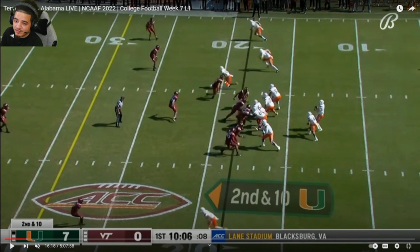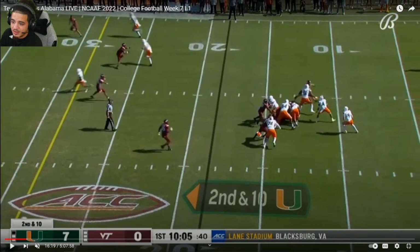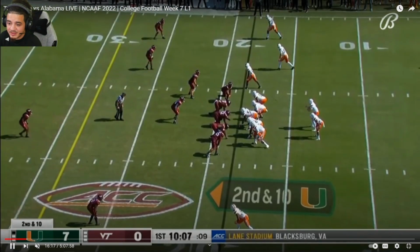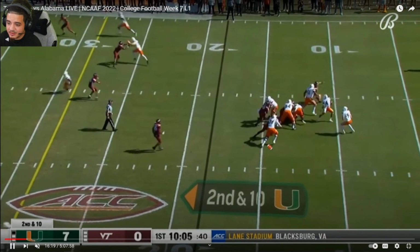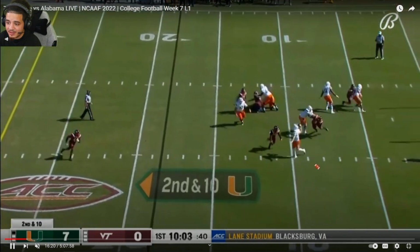VT is going to bring five. They bring this guy here, but this edge rusher is actually going to back up into zone. The right side of the O-line does good enough. Running back here comes over in pass protection. We lose this one-on-one right here with John Campbell. He kind of reaches. The D-tackle is able to disengage, so TVD has to flare out of the pocket.